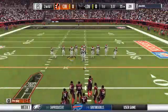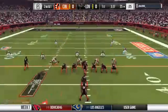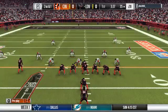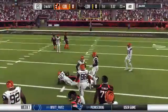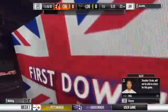Offense with a fumble, but they recover it, and it brings up second down. Now they'll throw it. Bortles finding his safety valve here. That's complete. And brought down, but not before they're inside the 25.